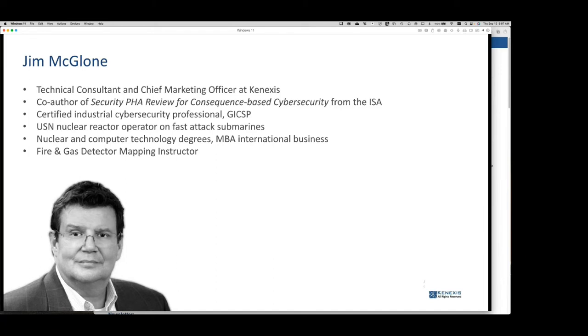I have some degrees, and I am a fire and gas mapping instructor. I am not the instructor by any stretch of the imagination. The guy who actually teaches this class for the ISA and is the head of our software development holds patents on a bunch of this type of stuff and is, I would consider, probably one of the best in the world at understanding how to do fire and gas mapping. And so you can actually take an ISA course from him. It's the ISA E56P course.